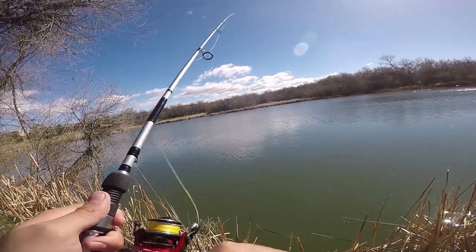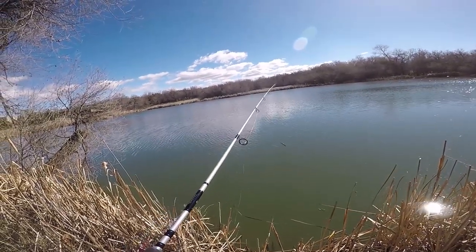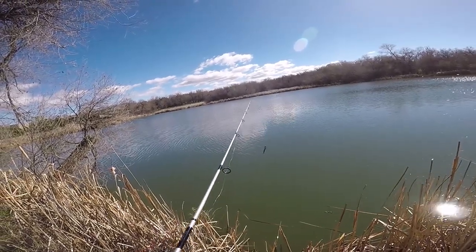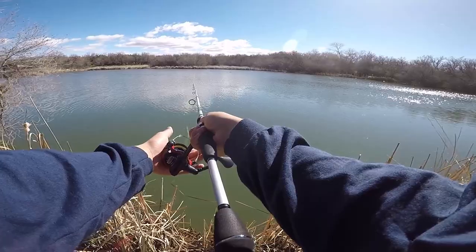It's the fun thing about fishing small baits, you catch so many different species. And there's nothing intimidating about this lure at all. It's just like, why wouldn't a fish hit it? And that's why it's so effective. It looks so natural, so harmless.